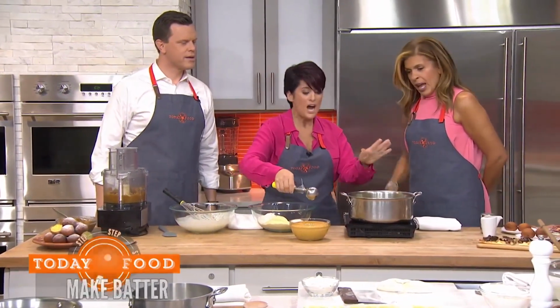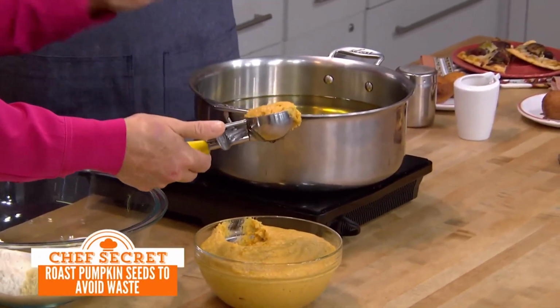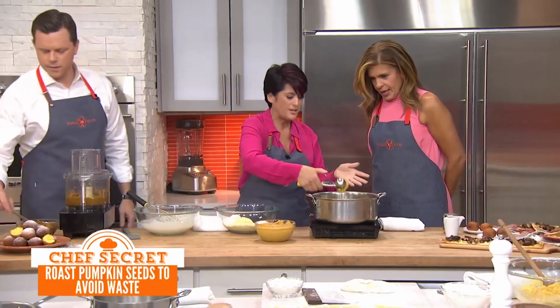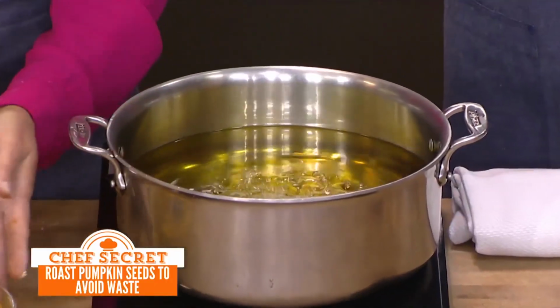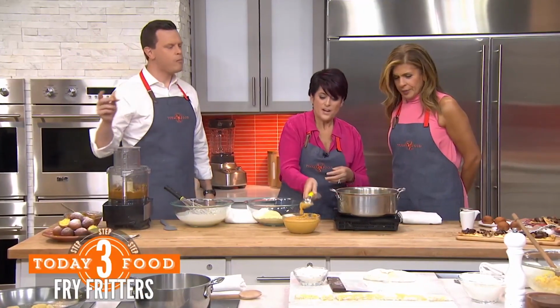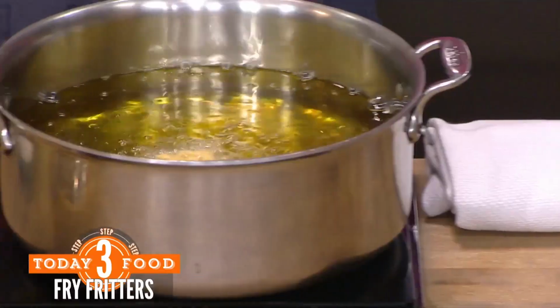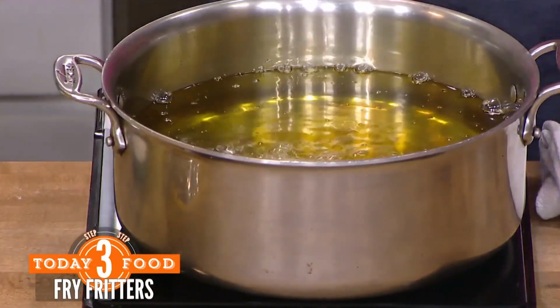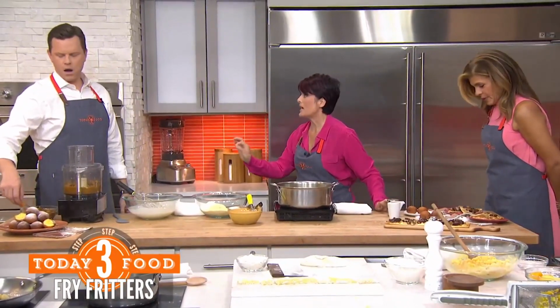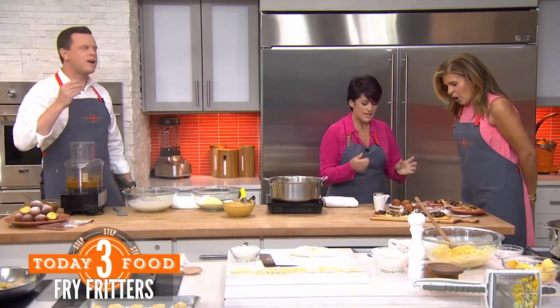Get your oil nice and hot. Look how much oil. There's a lot in there. Well, you're frying, and you want the oil hot so they don't get greasy on you. We're going to plop them in there. See how it's nice and bubbly? How long do those cook, Arian? They're going to take about 3 to 4 minutes. Nice and golden. That's the little sauce underneath. The sauce is the pumpkin butter caramel. So I made a little caramel and the pumpkin butter in there.